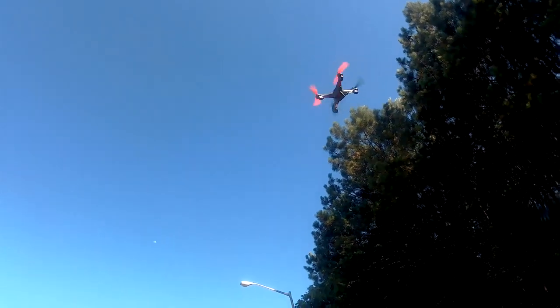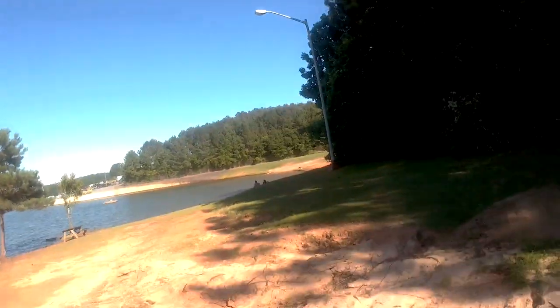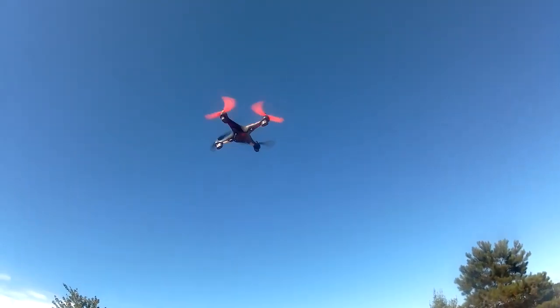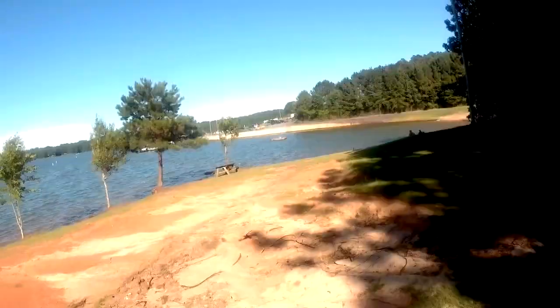What do you think about this flight? It was an exciting one. I had to be very, very cautious, and it did pretty well. Look at that bird right there.